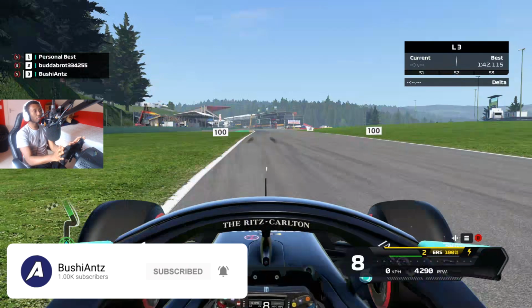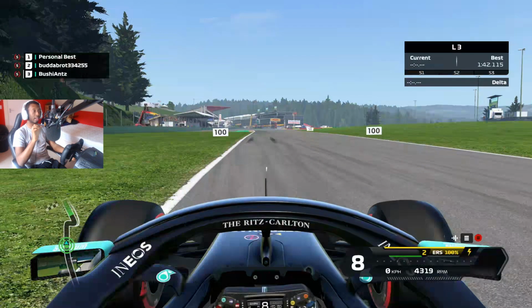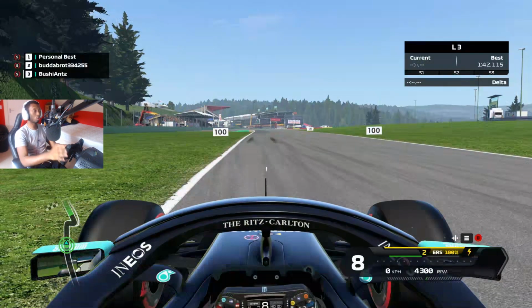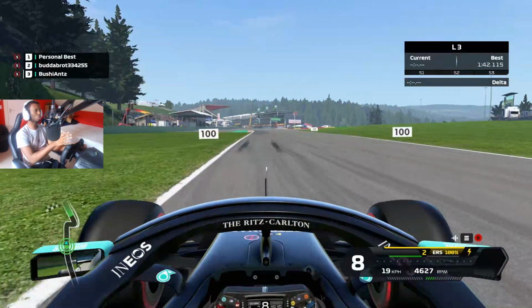So we're here now right in front of the famous bus stop chicane, and you'll see in my hot lap that I lost a lot of time on the exit of this chicane corner here. It's pretty difficult to really hook up a lot of the time. So you want to be in 8th gear, and you want to brake just before the 100 meter board here.